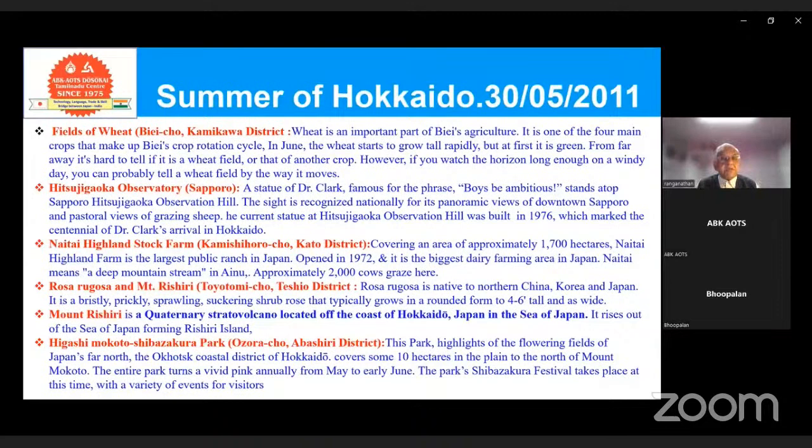Fields of wheat that you see. Wheat is an important part of agriculture. It is one of the four main crops that make up the base crop rotation cycle. In June, the wheat starts to grow and grows tall rapidly, but at first it is green, so from far away it is hard to tell if it is a wheat field or that of another crop. However, if you watch the horizon long enough on a windy day, you can probably tell a wheat field by the way it moves. Okay.